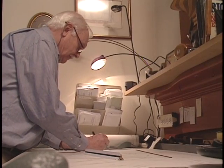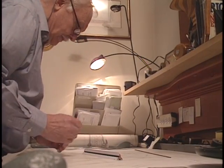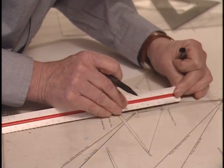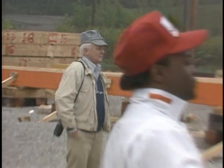Under the skilled direction of noted ship designer Melbourne Smith, the vision of a seaworthy Niagara came to life in painstaking accuracy and detail.